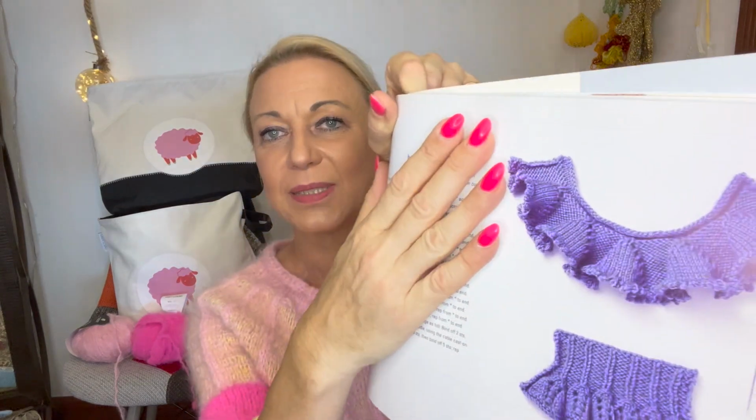And the last book which I would like to show you is Knitting on the Edge. All kinds of edging, all kinds of bind offs and cast ons, and they are amazing. They are really amazing. I will show you two or three. Yes, let's say this one.